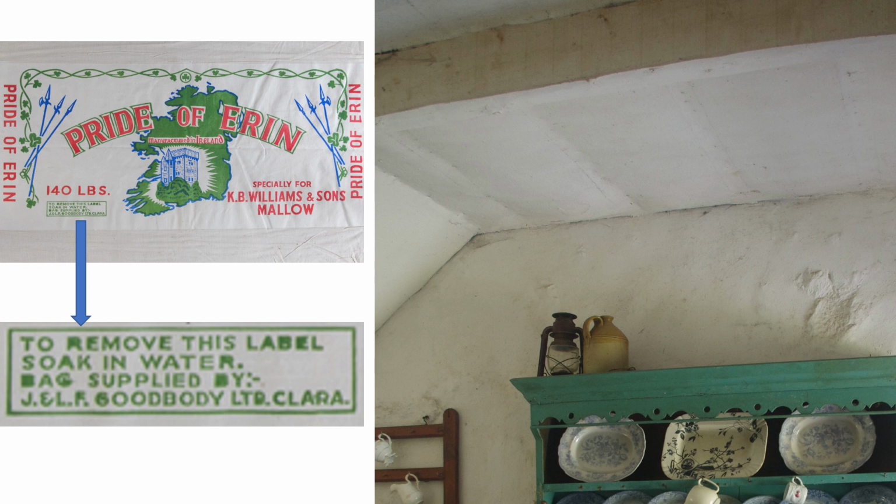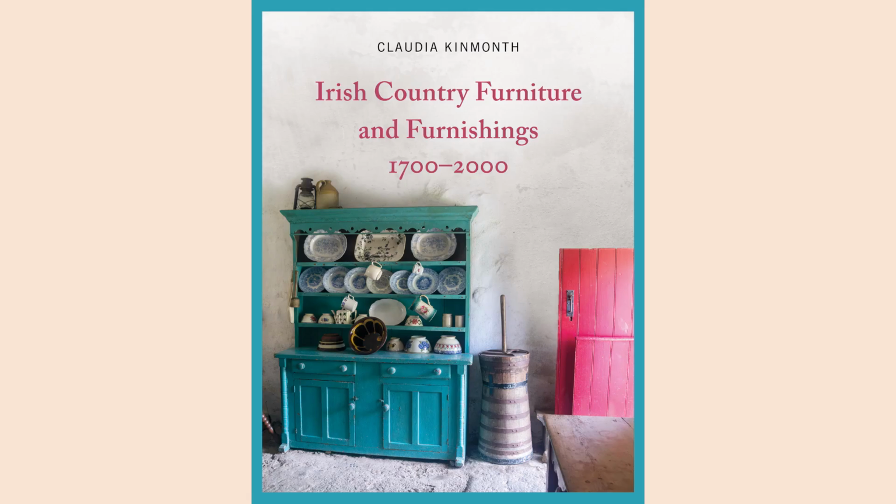And when I was working in Cork Public Museum in Cork City, I came across a flour bag that had this extraordinary label on it that says, "To remove this label, soak in water." So the flour companies, the millers, knew that the flour bags were desirable and that they'd be washing off the print. I thought it was really interesting that they put this message on that told you the print would wash off beautifully, because of course you didn't want the print on the flour bag at all. So that's interesting, there's a flour bag ceiling in that particular house.